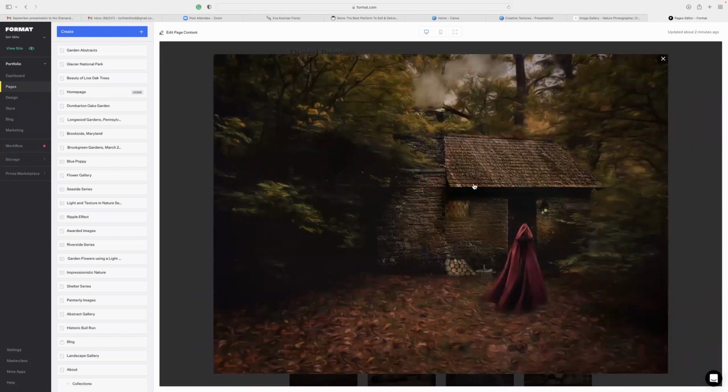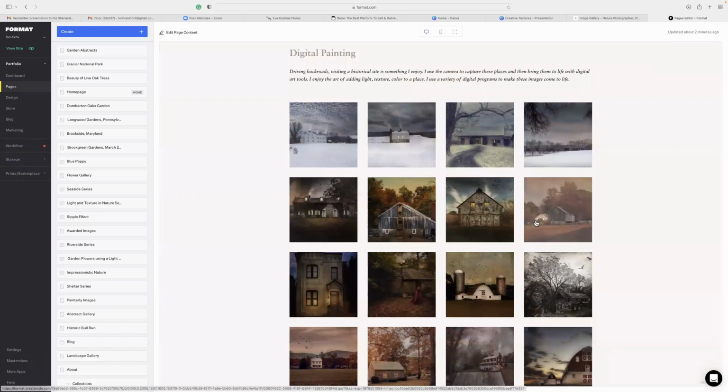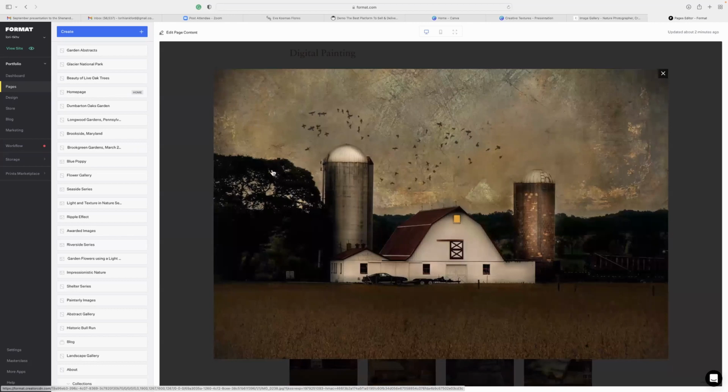This was a composite. This was a little building in a park in Bucks County, and it was in fall, but I just added more leaves, really popped the texture on this building. So this is what it looked like, but I just brought out all that detail. So that's another fun way to enhance. So this texture added to the sky, texture added, the brick was real. I mean, this kind of pattern on the silo, but just enhancing it.